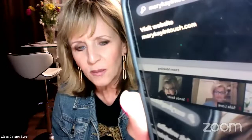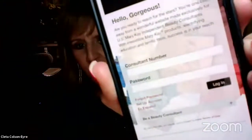And this is where I typed in Mary Kay. This is before I watched the video again. So you actually just type in marykayintouch.com. You just type it in just like you were going to type it in to Chrome or Safari or whatever. And then it comes up and says, visit marykayintouch.com. And then when you click on it, it just pulls up your Mary Kay site. So that's pretty easy. And you see at the bottom of the screen, it says pay with K.